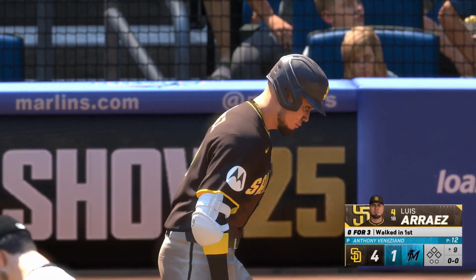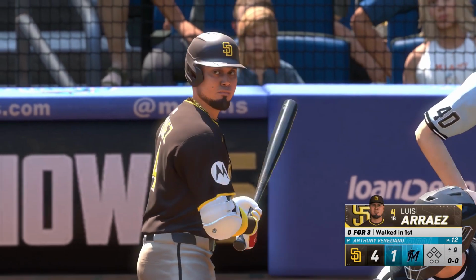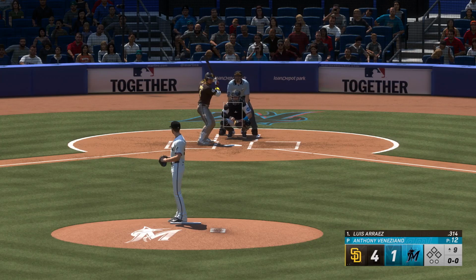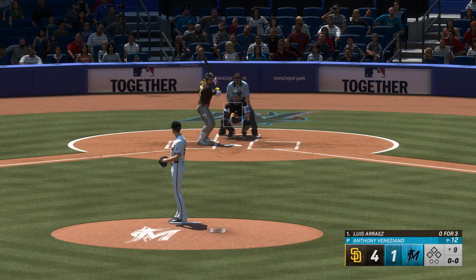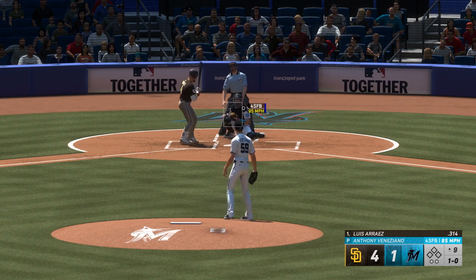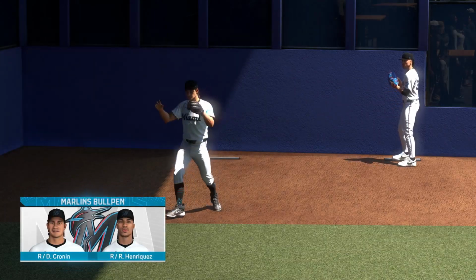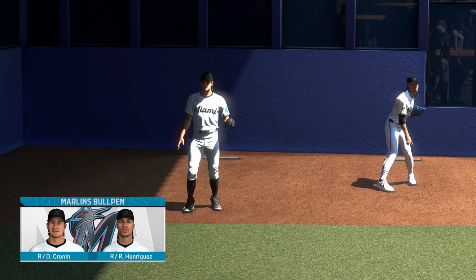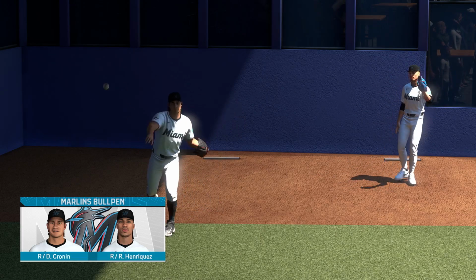We go to the 9th. Up now, the Padre leadoff man, Luis Arraez. Veneziano back to work. Ball, just missed. Signs of activity in the pen for the Marlins. Declan Cronin getting ready to go. Enriquez getting cranked up as well.